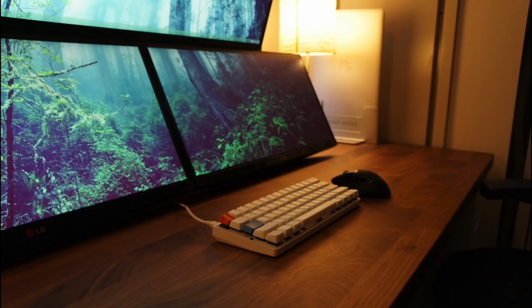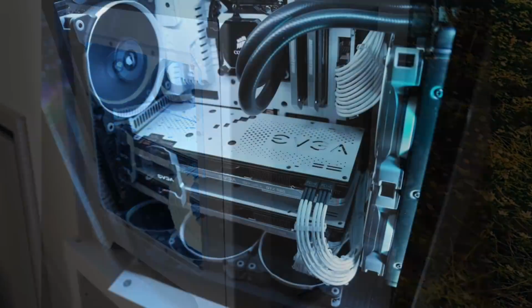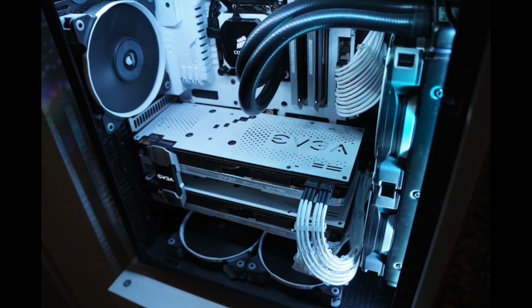But it was just very unique the way they're all angled. And I don't know if you guys spotted it, but way up out of the way here, not even really close to his setup, was his PC. He had it on top of a storage bin off to the right side of his desk.